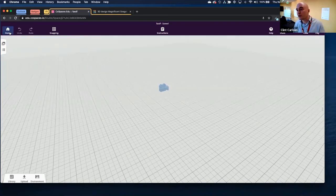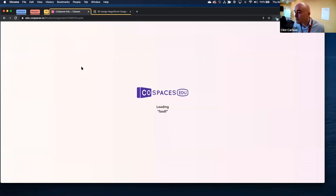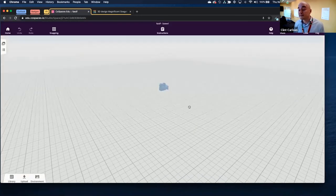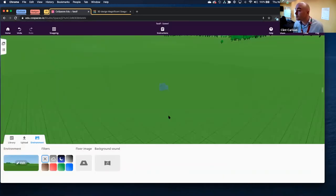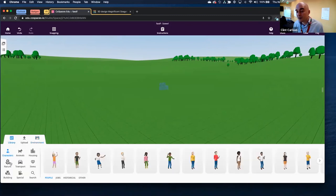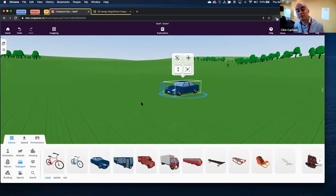And instead of going into the parade, now it's called FASDF because I'm lazy, but you end up with this blank slate. So you start by going into your environment and setting this up. Here's our environment. Then I go into my library and maybe I bring in a couple of vehicles and I start building this out. That's all I did to create the parade template that I then pushed to all of you, my students.